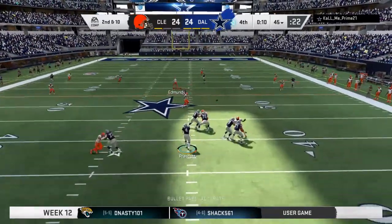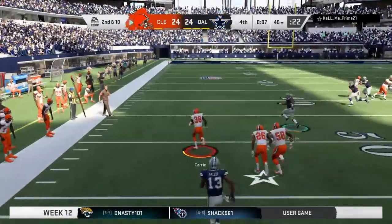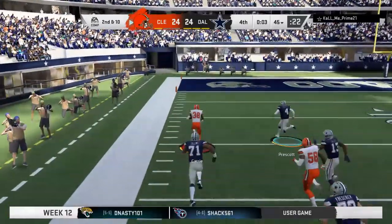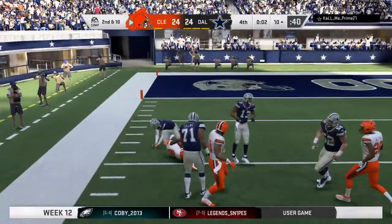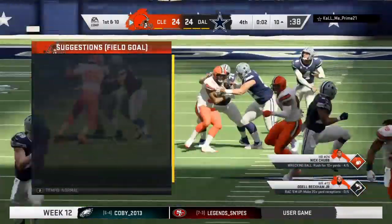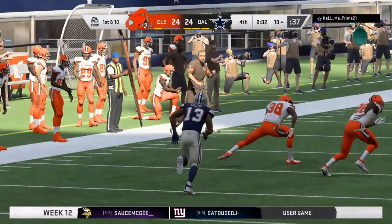Prescott. And this is going to be intercepted. It's T.J. Carey who picked it. And it's a tremendous return as they finally get him at about the 10-yard line.